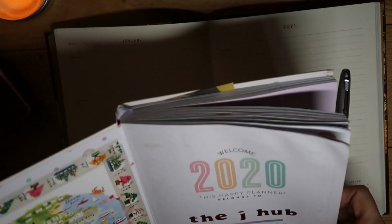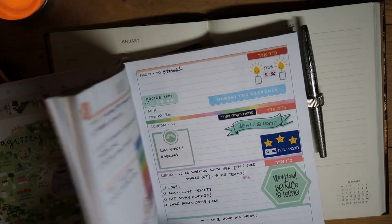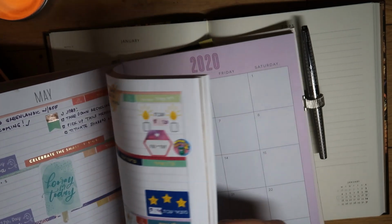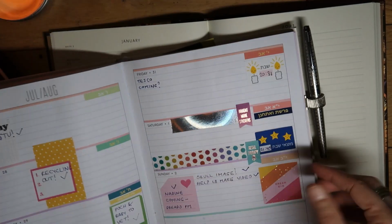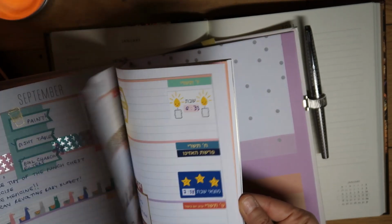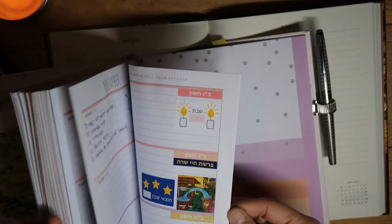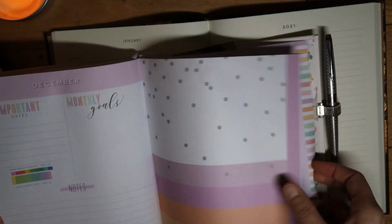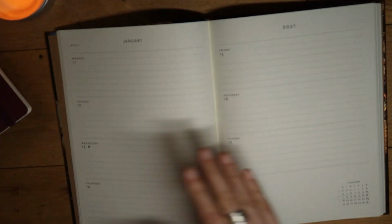So this was a 2020 hardbound planner. It's the Pastel Rainbows, I think, was the design, and we just found out that it worked really well as a J-hub, and I had fun stickerating it, and James likes the fact that it's colorful, so we've been using this, and we'll finish in December, and then I'll switch over to this one.